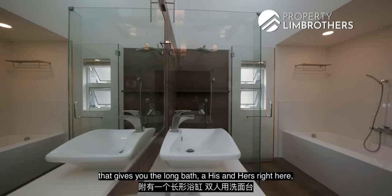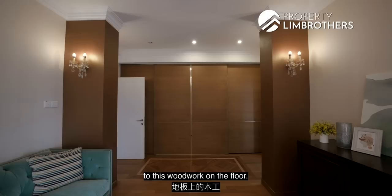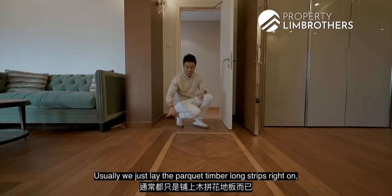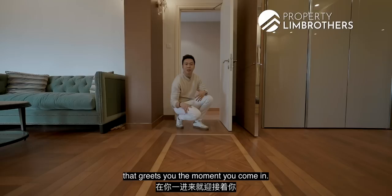And we've got to pay a little bit of attention to this woodwork on the floor. This is very, very solid work here. Usually we just lay the parquet timber long strips right on, but this is a separate design. Definitely wastage is involved because this is really like an art right here that greets you the moment you come in. So this is beautifully done.